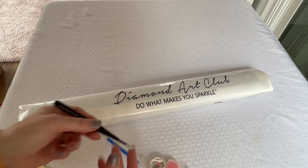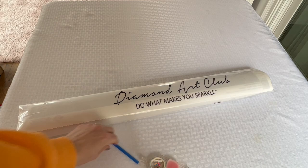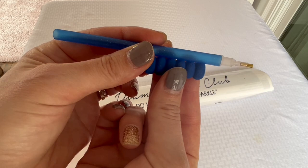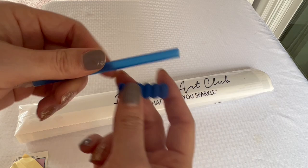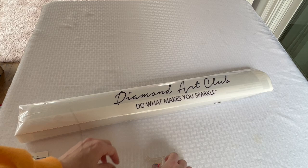You have their classic Diamond Art Club tweezers. They are the pointy sharp ones and they come with a sheath. You have a pen and squishy, and there's all different colors of these and they always make the squishy match. They're really, really pretty. So some people collect these. I mean, we're collectors, aren't we? So people collect those as well. You have two multi-placers, and these are the thin ones, a 7 and a 4 multi-placer.